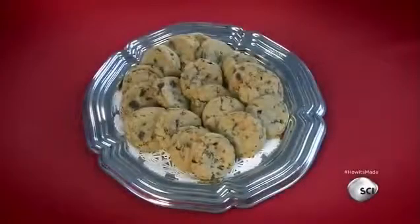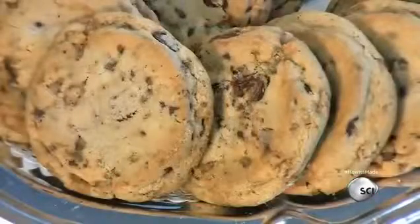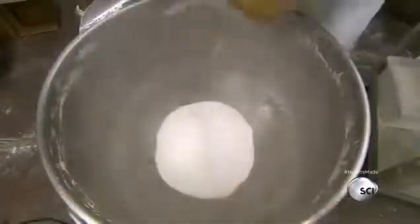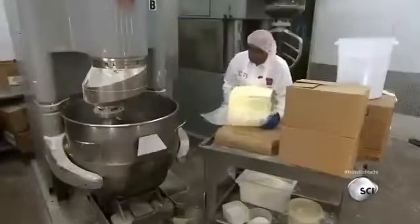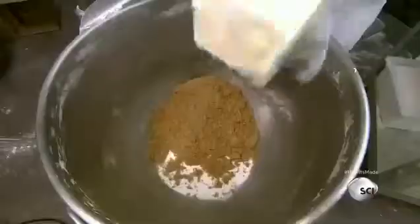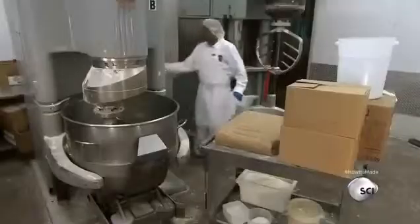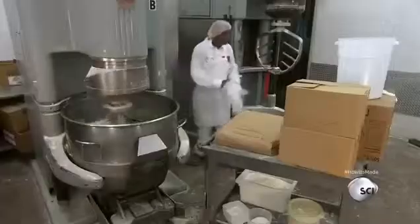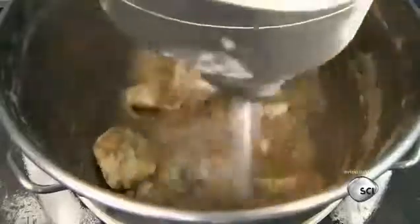They look homemade and they taste homemade, but this home is a factory. Each ingredient goes into an industrial-sized mixer, starting with white sugar, then brown sugar, then butter. The mixer thoroughly blends these first ingredients until the butter becomes soft and creamy and the sugars are evenly dispersed.